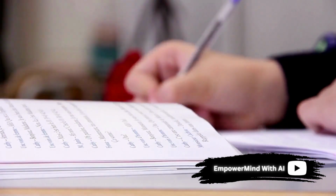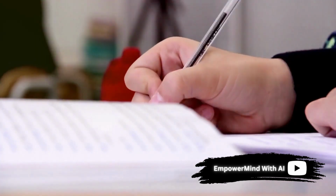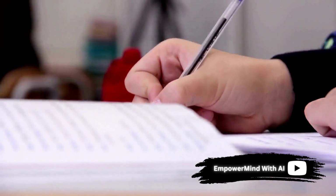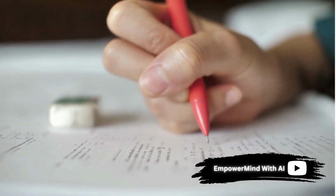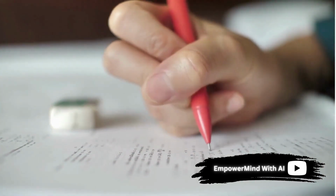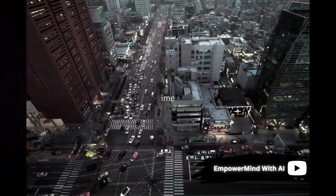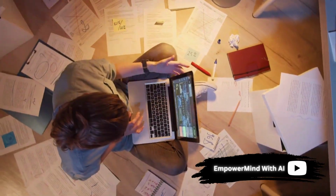Next up, we have mind mapping, a technique that allows you to visually organize information, making complex concepts easier to digest. And last but not least, there's the outline method. This involves using headings and bullet points to structure your notes, making it easier to identify key points and details. Remember, choosing the right note-taking style can significantly improve your study sessions, making learning not only easier but also more enjoyable.